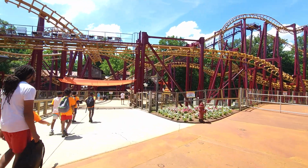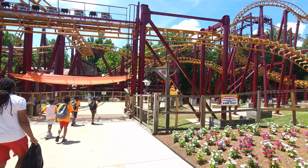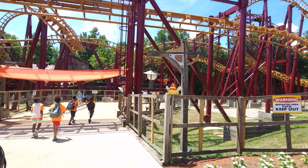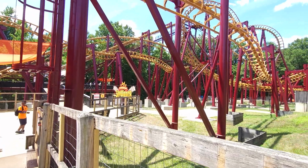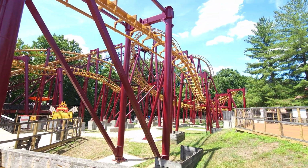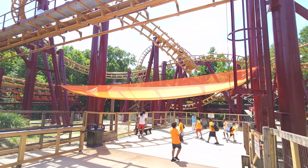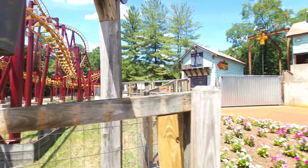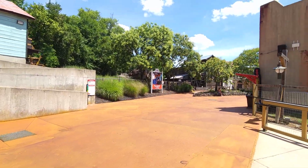So now it's actually called, give the full name here. So Skywinder is like the main thing here, but it's actually Professor Screamore's Skywinder. So, but like I said, looks like it's got a new paint job. It's definitely looks a lot prettier. And later on today, I will be riding this to see if it has not been just a makeover, but yeah, basically to see if it is the actual better ride.